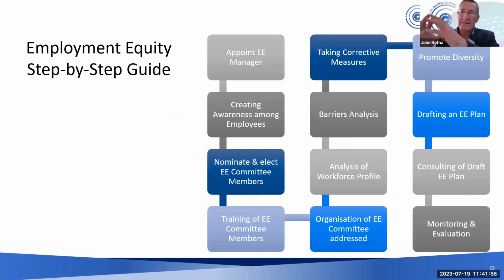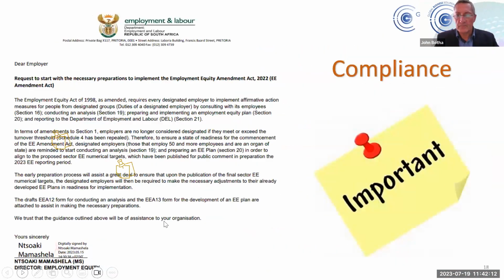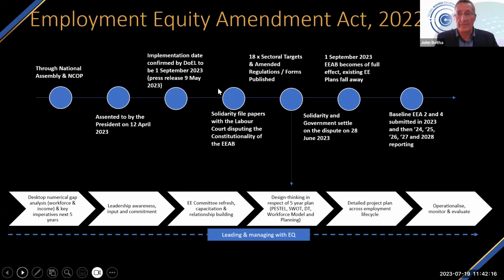But your report is the back end of the whole process. And on the screen, I'm not going to go through this, but here you see the process that's got to be followed prior to you reporting to the Department of Employment and Labour. So you literally need to start getting your house in order.